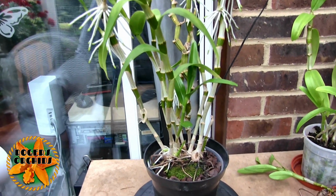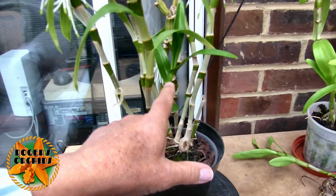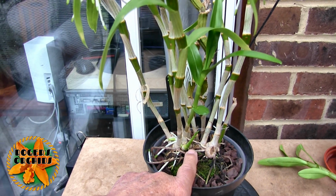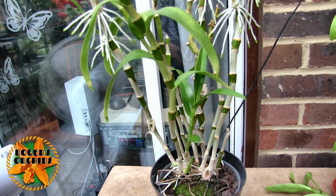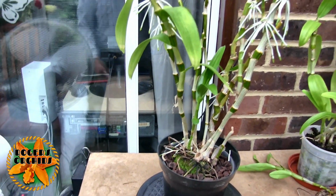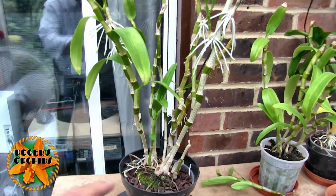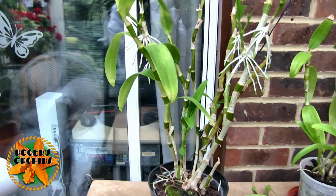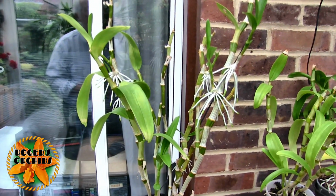Well, if I rest it, if I withhold feed and most of the water, then this is going to stall, and that probably won't grow. And that's the following year's blooms gone then. So this is a misbehaving nobile type, and I'm going to have to carry on watering and feeding this. Reduced, yes, because it'll slow down, but I've got to try and keep these 2 canes growing, because otherwise they'll be lost, and that's a set of blooms that'll be lost as well.